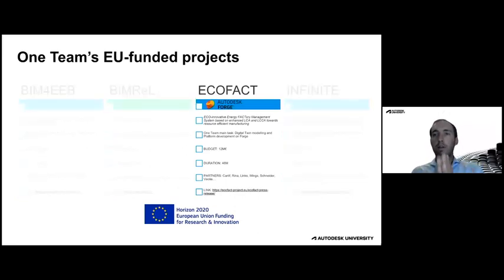But today we are focusing, as I said before, on ECOFACT. ECOFACT is focused on a different sector. It's focused on manufacturing, on industry. As a matter of fact, the goal of ECOFACT is the optimization of industrial processes of factories, especially of 4 big factories.